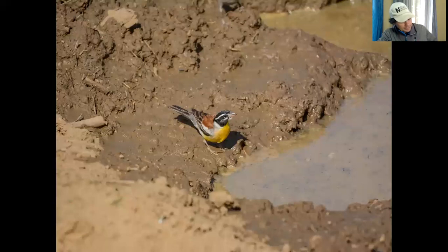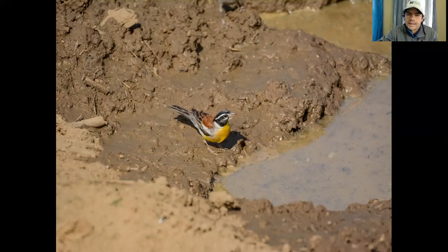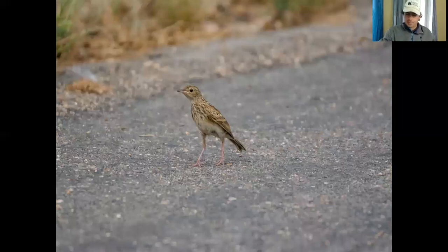So some of the birds that we pick up in the Bergendal area, and even from the camp: this is one of the smaller birds, but always a fantastic little bird to see. This is a golden-breasted bunting. It often comes down to pools of water in the heat of the day to drink. So often in the camp, sitting and looking at the camp's waterhole, we get good views of this bird.